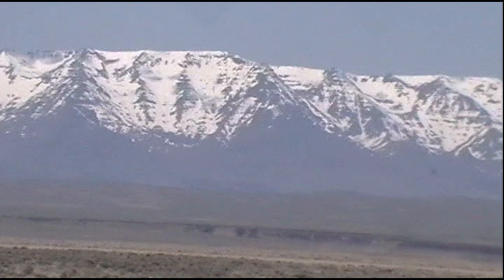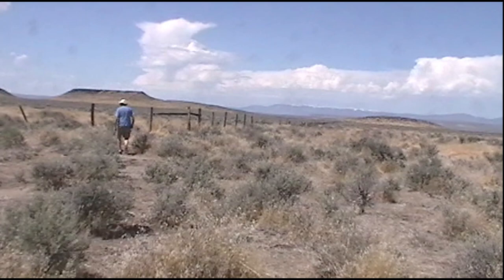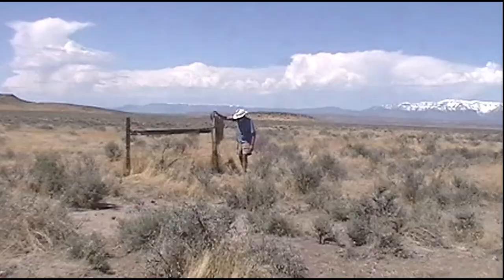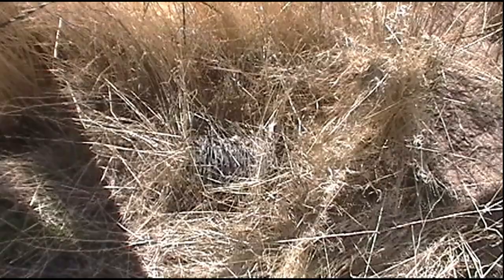There's a creek right there. Yeah, we found this fence, and we think that might be Annette's boundary along this old ruins of a fence. Even some extra barbed wire right on the corner.